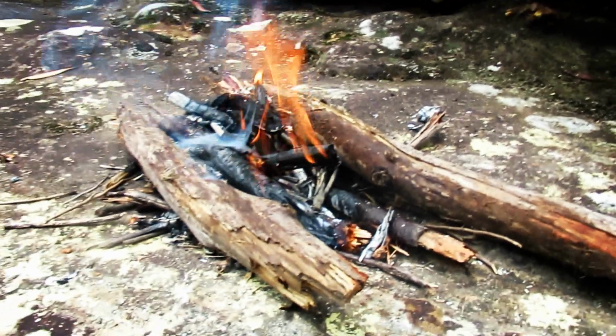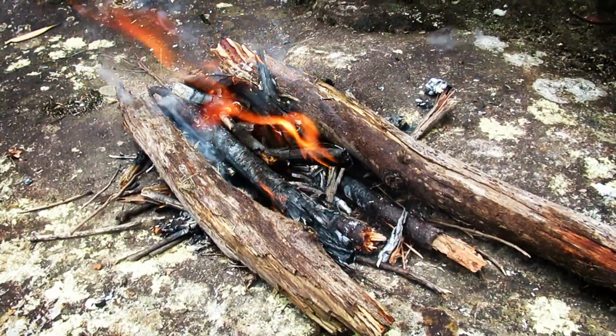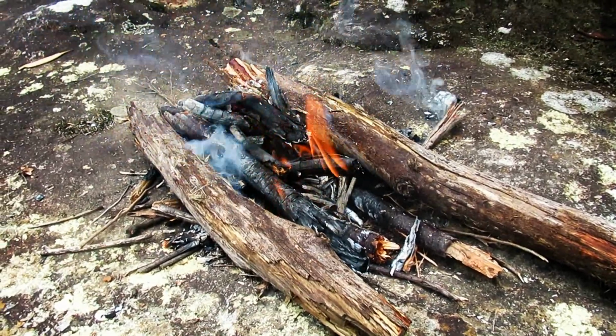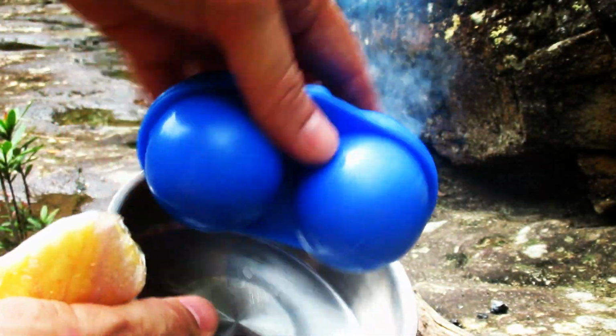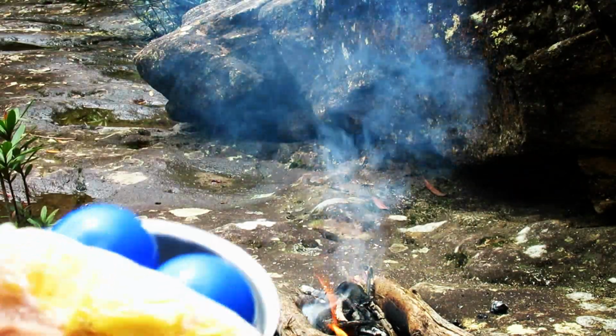There's always a way. So I've put a few damp, thicker logs on there so I can place the cooker on top. It's going to create a bit of smoke, which I don't want, but it's going to allow me to put the cook on. Okay, so we'll be cooking two eggs with a bit of cheese and butter. Good old cheesy eggs.